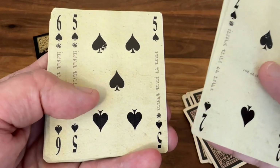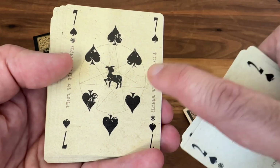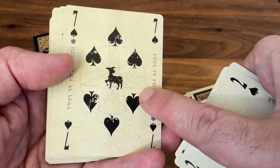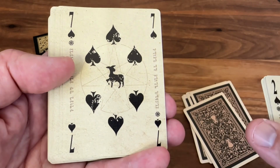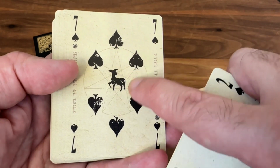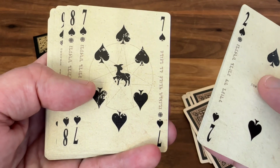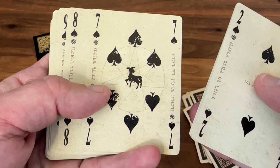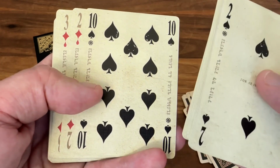The other number cards are mostly a pretty standard layout of the pips. Each one of the 7s, though, features an extra little mystery. One of the pips has been changed into a lamb, and in the center is that heptagram, the 7-pointed star once more. So each one of the 7s features that image as an extra mysterious bit to the deck, but the rest have a pretty classic layout.